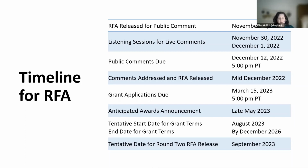Once all our stakeholder feedback is in, we will plan to address the comments in a written document. Again, all questions and comments will be anonymized, but we'll respond. We will make sure to have a response to each one, and we'll consider them in finalizing the RFA. And we will address whether we were able to incorporate the feedback and how in that kind of summary document by the time that we release the actual RFA and open up for equipment applications, which will be in mid-December before the holidays.